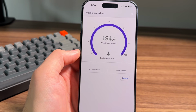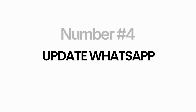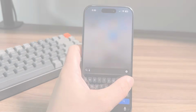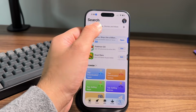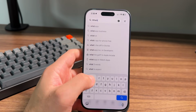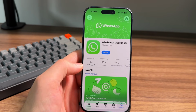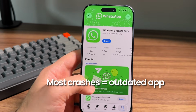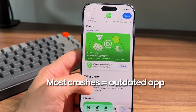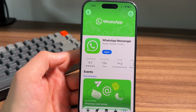The next fix is the most common and people miss it, so check this one carefully. Make sure WhatsApp is fully up to date. On your iPhone, open the App Store, search WhatsApp, and if you see an update button, tap it. Mine doesn't show an update button because it is running the latest version. A lot of crashing and freezing comes from a bug in old versions, so this fixes it more often than you think. Once it's updated, reopen WhatsApp and test it.